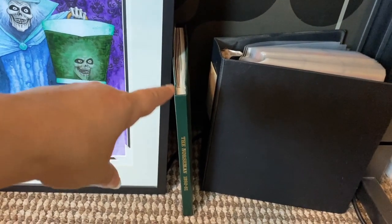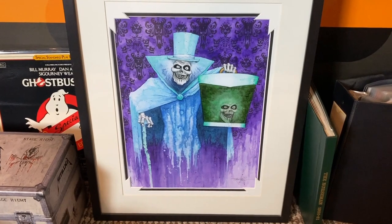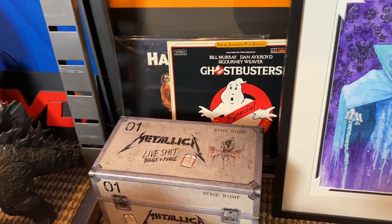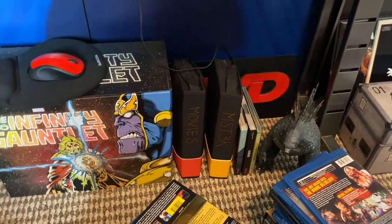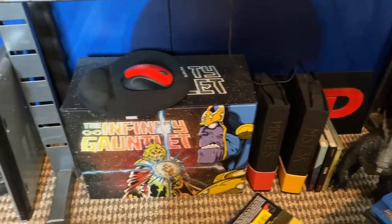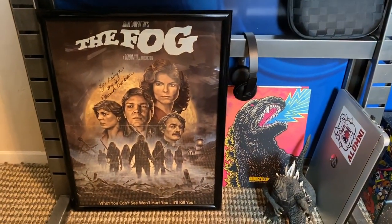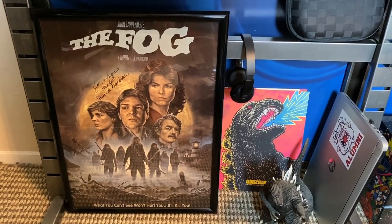Here is the Freaks and Geeks yearbook set. There's a print from Disneyland. The Metallica Live Shit Binge and Purge set. I got a couple laser discs back there, Halloween and Ghostbusters. And down here, oh, we got a Godzilla, the Infinity Gauntlet set. And then over here, we've got my laptop, a bit more Godzilla, a couple headphones, and there's my Fog poster, autographed by Adrienne Barbeau. She was super sweet.